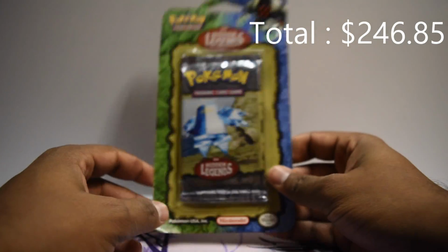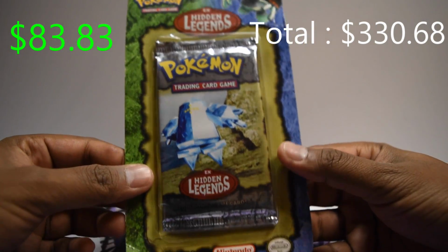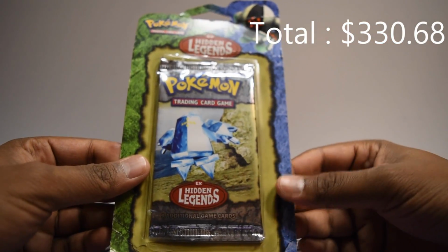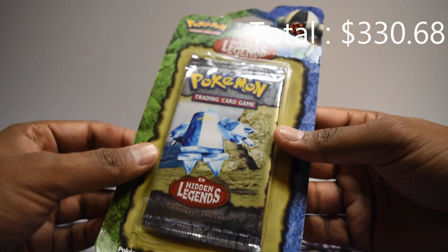Ironically, this also happened to be on sale at the time. So this is the Hidden Legends blister pack. The only good news with this versus the loose pack was that I know for a fact this hasn't been weighed in any way, shape, or form. It's kind of more difficult to weigh when you have to take into account all the cardboard and stuff like that.